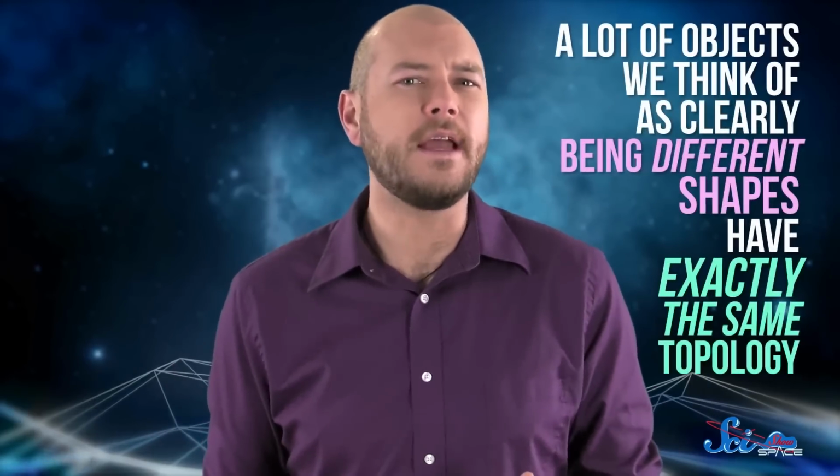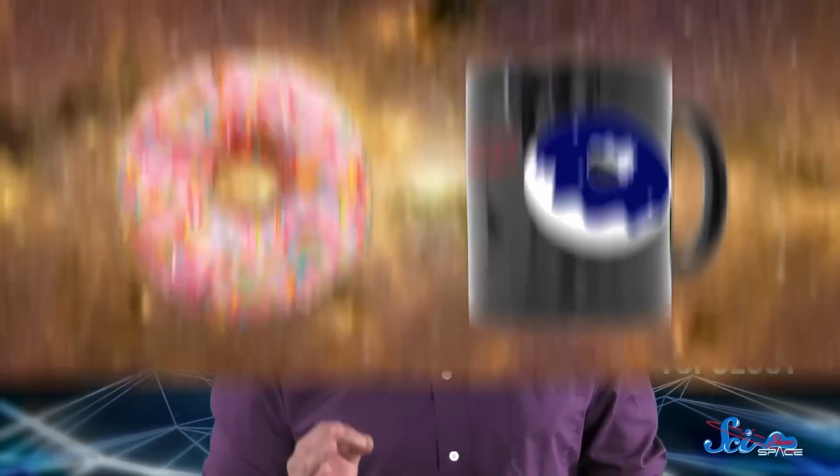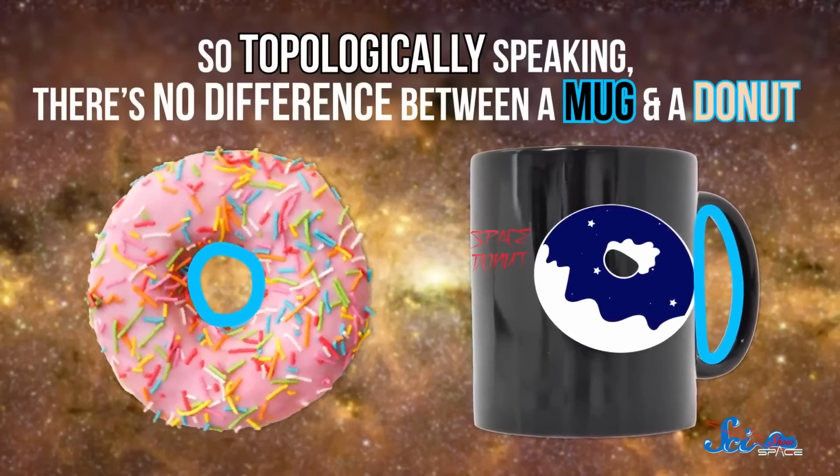A sphere and a donut are both round, but they have different topologies because there's no way to take a sphere and stretch it or smash it to make it look like a donut without, shall we say, tearing a new hole. On the other hand, a lot of objects we think of as clearly being different shapes have exactly the same topology. A coffee mug has one hole in the handle, so topologically speaking, there's no difference between a mug and a donut.